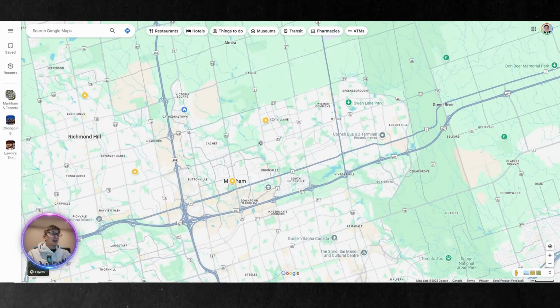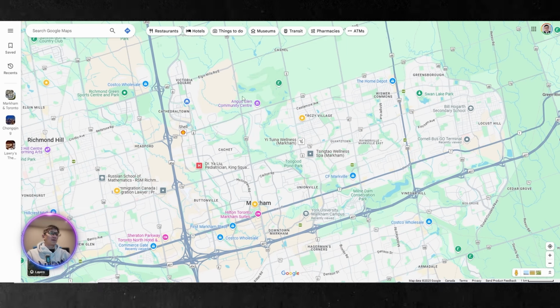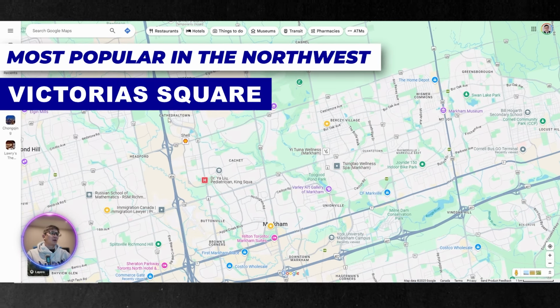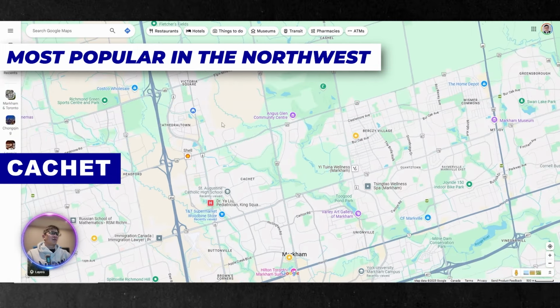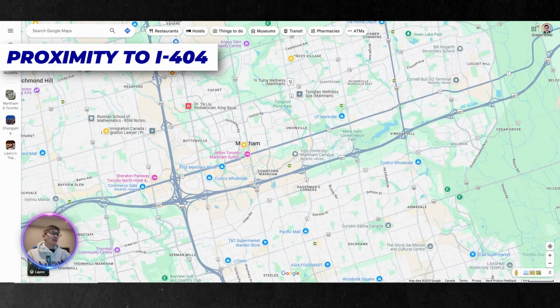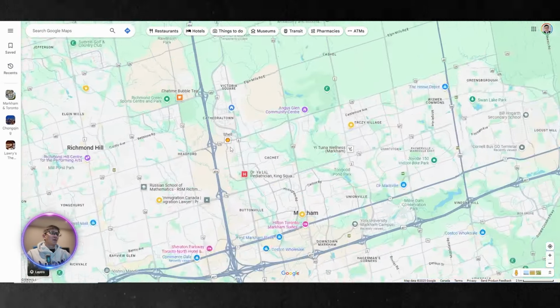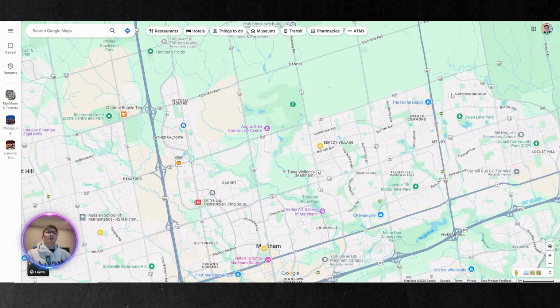So now let's get a recap. In general, the newer homes usually lie on the north part of Markham, which I introduced in the first place, such as Victoria Square, Cathedraltown, and Cachet. These are the most popular in the northwest due to the proximity to the 404, the main highway that goes from north to south and can take you downtown easier. Therefore, homes in the northwest usually are a little bit more expensive than those in the east.